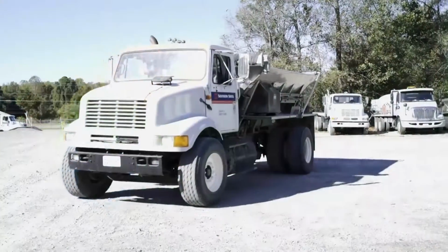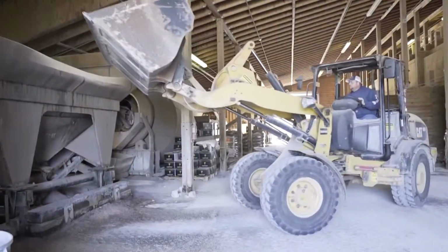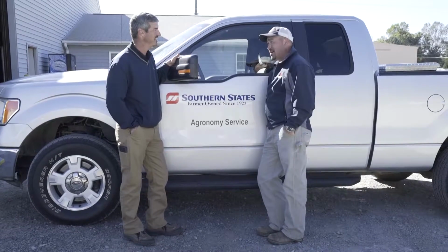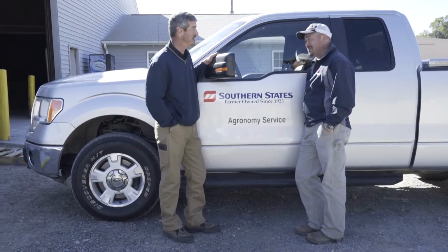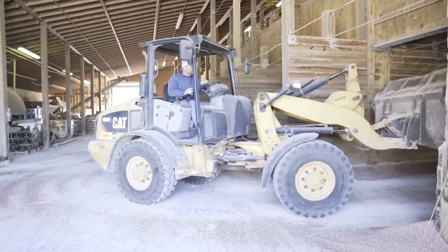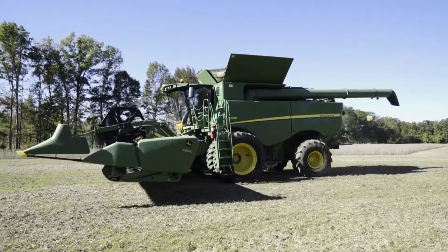Southern States is a farmer-owned cooperative that got its start in 1923 and today encompasses 1,200 retail locations in 23 states. This year's North Region winner is the Southern States retail facility based outside Richmond, Virginia. The cooperative provides area farmers with a full line of ag inputs, including dry and liquid fertilizer, crop protection products, and seed, as well as custom application services. Precision technology has become a significant part of the cooperative's business in recent years.